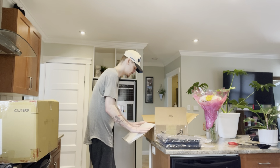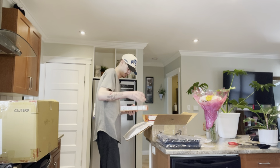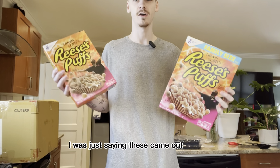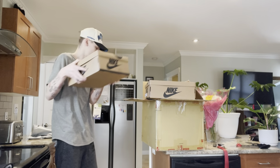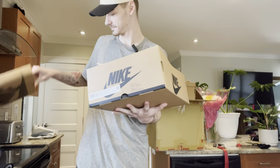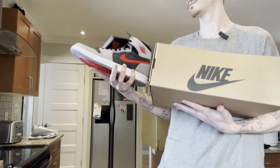So coming from one of my reseller friends, these guys are, I believe, going on 3 years old now. Super old piece. Always glad to have more. Really good condition too. So these are the Travis Scott Reese's Puffs. Like I was just saying, these came out in 2020, if not slightly earlier, possibly 2019. Really old one. You know what these are gonna be? Grab big boy size. These are 12 here. It's the design behind the comfort too. Very nice shoe.